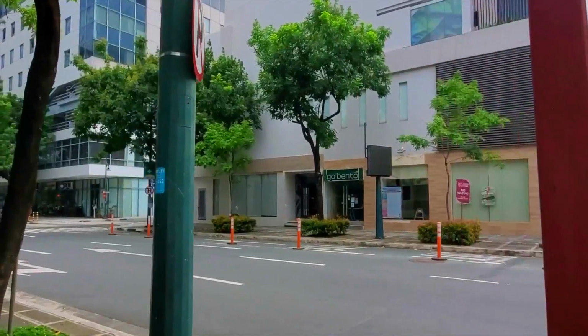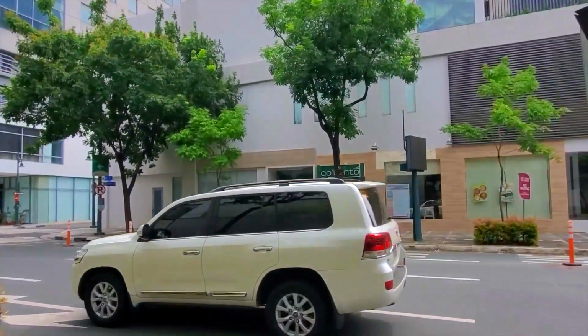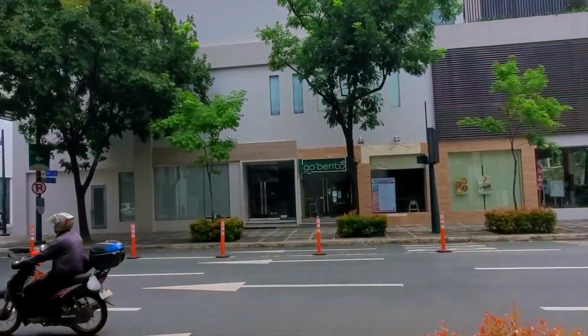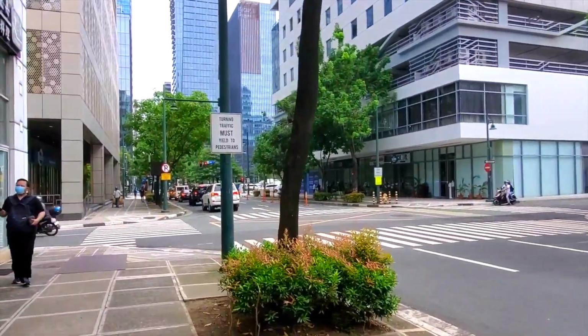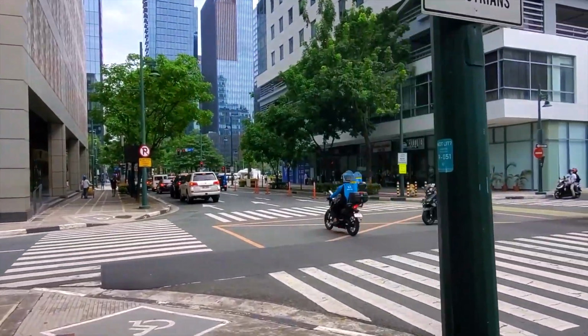If I were to give you guys one tip living in BGC, I like donuts. Do not go to Go Bento, that restaurant right there. Yes, it's more budget friendly, but in my opinion, even if it's cheap, it's not worth it.